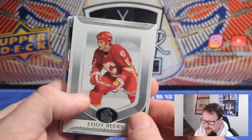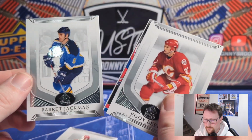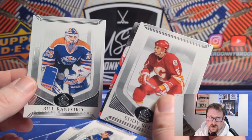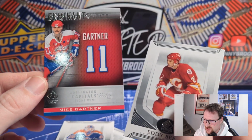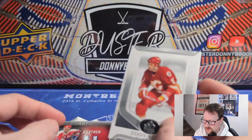Quality-wise, seems okay. Corners seem okay. Eddie Beers. Matthew Dandenault. Barret Jackman. Billy R. Love me some Bill Ranford. I mean, the Oilers I remember growing up. Bill Ranford for sure. And then another dominant digits, Mike Gartner. There he is on the Capitals there. Could have had him on the Rangers as well, but picked him on the Caps. Cool looking card. And then Eddie Beers, yeah.